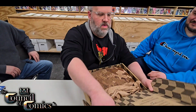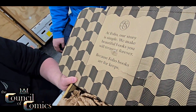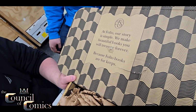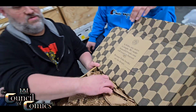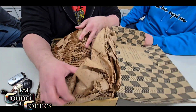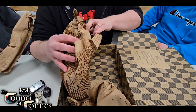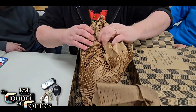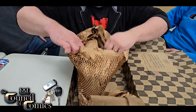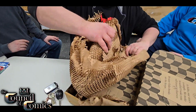That is tight. Yeah, look at that. At Folio, our story is simple. We make beautiful books you will treasure forever because Folio books are for keeps. And look at that honeycomb wrapping paper. Yeah, man. So let's get this guy open. It's a beautiful thing. That doesn't look as fun as people look. No, it's not. It's not that nice crisp pop to it. We're just gonna tear that open. They made sure. This is coming from far away.